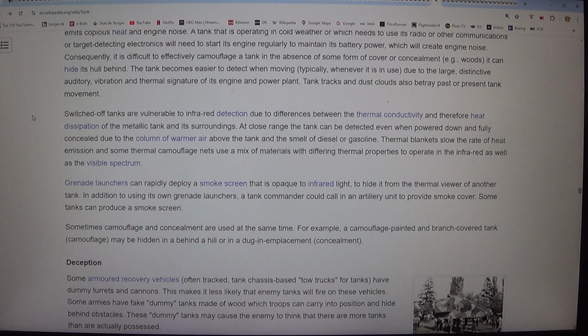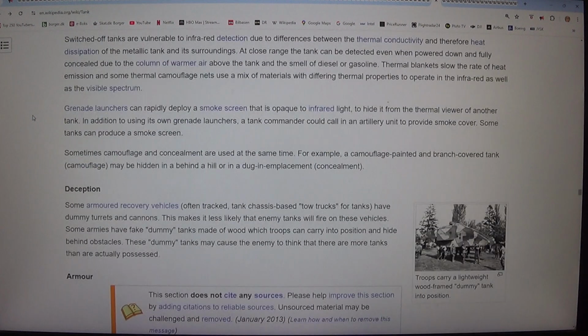The tank becomes easier to detect when moving, typically, whenever it is in use, due to the large, distinctive auditory, vibration and thermal signature of its engine and power plant. Tank tracks and dust clouds also betray past or present tank movement. Switched-off tanks are vulnerable to infrared detection due to differences between the thermal conductivity and therefore heat dissipation of the metallic tank and its surroundings.